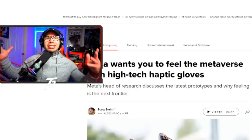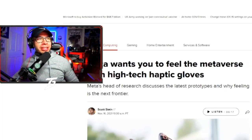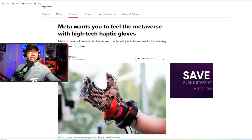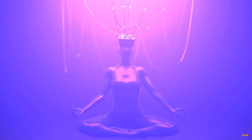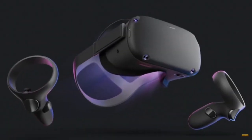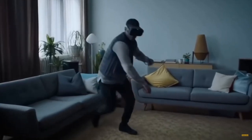All right, so Meta is diving into their lab and they got some Metaverse haptic gloves, and it's not from bHaptics. So let's go ahead and see what they're talking about right now. Let's check it out. So Meta wants you to fill the metaverse with high-tech haptic gloves. Research discusses the latest prototypes and why feeling is the next frontier. So here's kind of like their research lab.